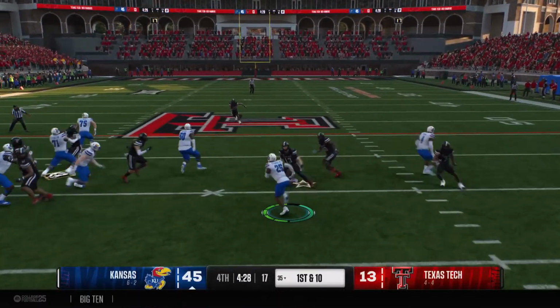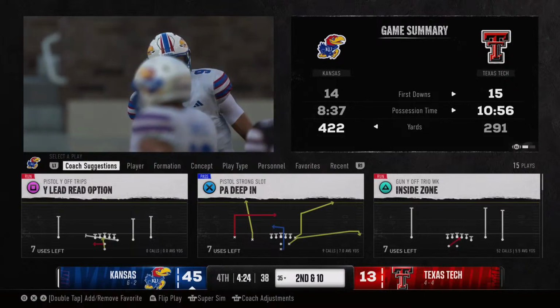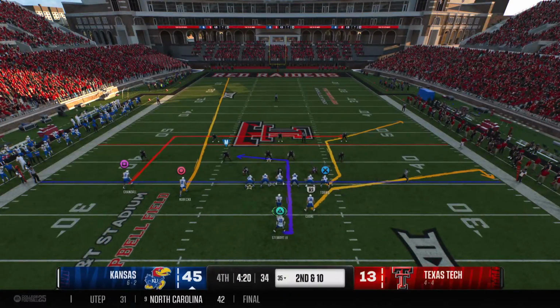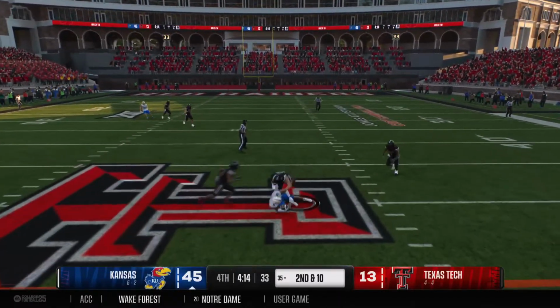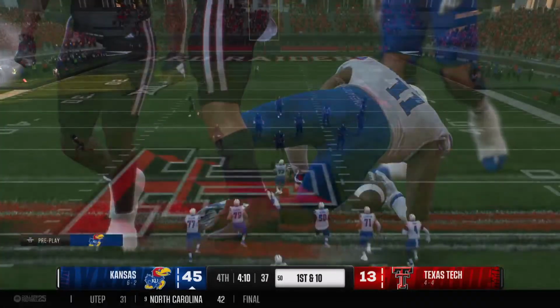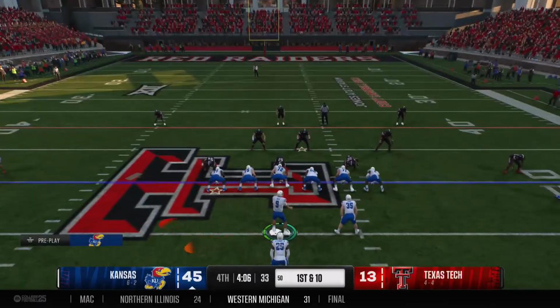Leaves it with the back. And how about that interior defense stuffing the run for nothing? They got nothing on the last play. It's 2nd and 10. Off the play fake, he takes a hit as he fires. Got a man in the middle, and he's knocked down immediately, but not before he moves the chains. See if they can turn this drive into points.